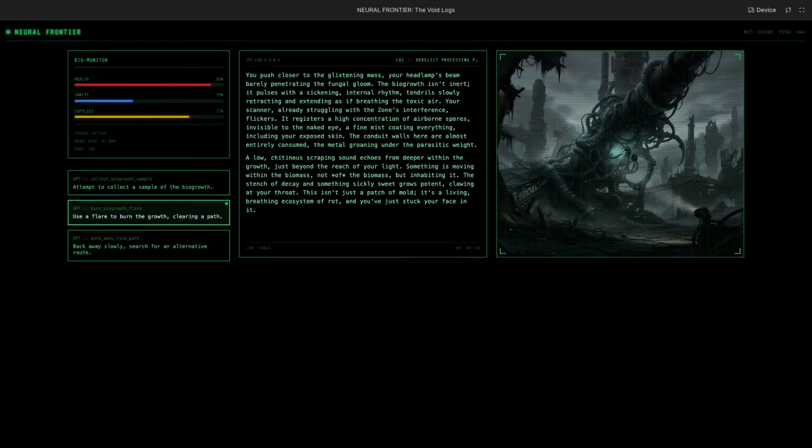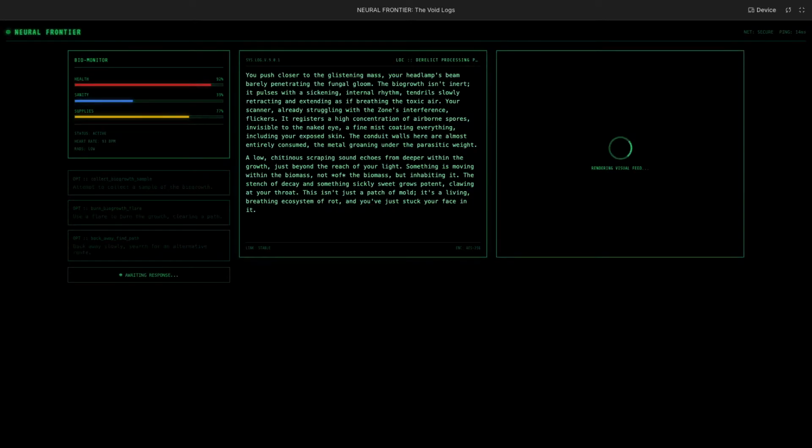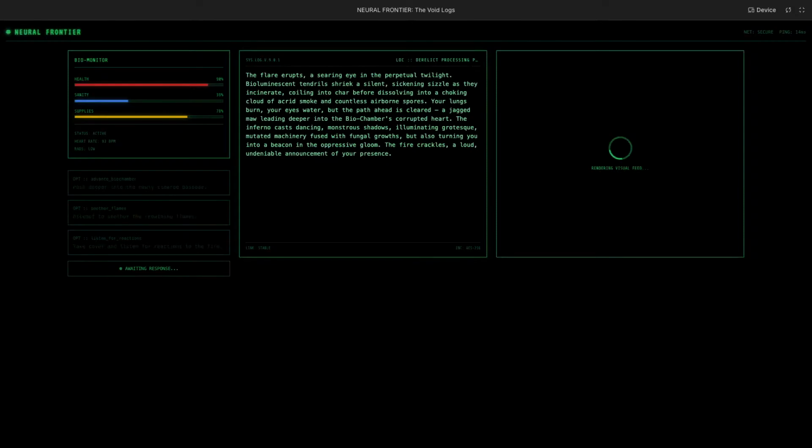The conduit walls here are almost entirely consumed, the metal groaning under the parasitic weight. A low, chitinous scraping sound echoes from deeper within the growth, just beyond the reach of your light. Something is moving within the biomass, not of the biomass, but inhabiting it.